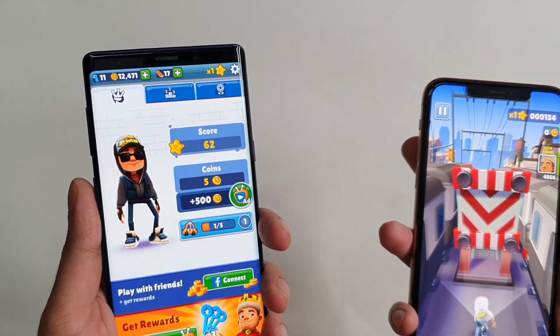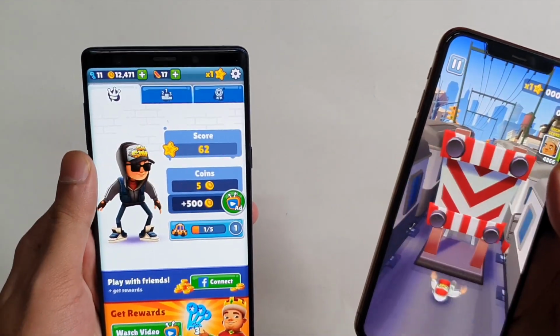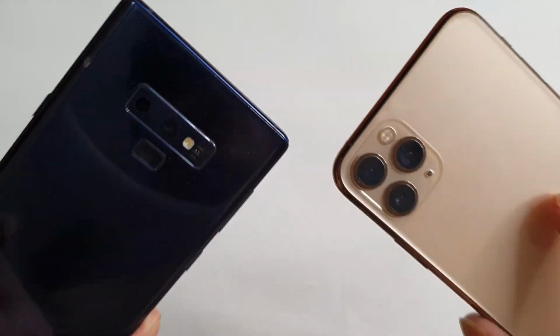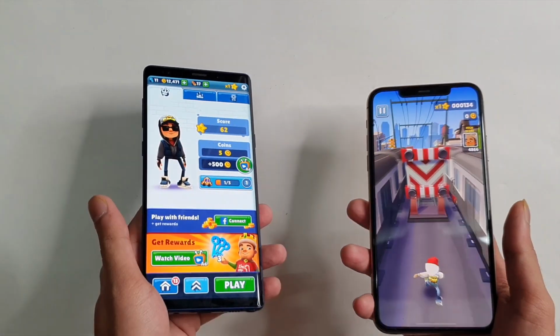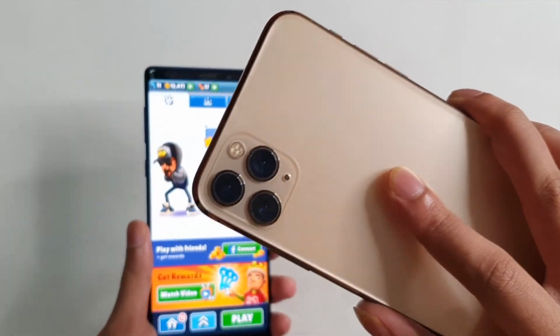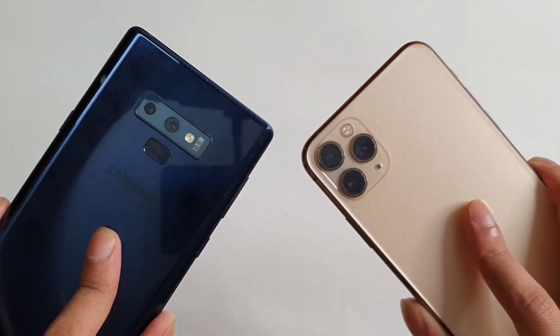And actually, both of these devices are getting warm on the backside, but the Note 9 feels slightly warmer to touch compared to the 11 Pro Max. That is actually expected on both these devices as these chips are getting older, but the Note 9 gets warm slightly faster as compared to the 11 Pro Max. So that is one thing to consider if you are buying these devices in 2023.